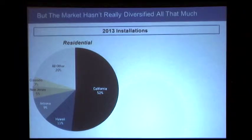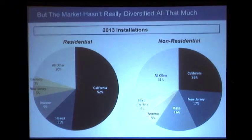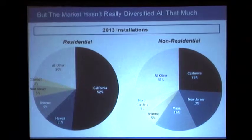And we're fortunate that that bill was, I think, generally speaking, pretty favorable. The non-residential market is still pretty dependent on a few key states. Those states differ a little bit. California is very important, but not nearly to the same extent. New Jersey and Massachusetts both played a huge role as well. And the top 5 states together accounted for 69% of the market. So a little bit less geographically concentrated than the residential market is, but still more than we'd like to be.